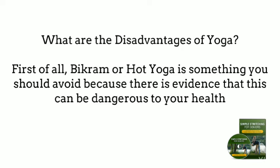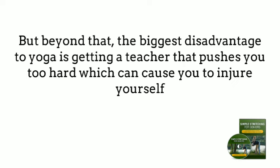What are the disadvantages of yoga? First of all, Bikram or hot yoga is something you should avoid because there is evidence that these can be dangerous to your health. But beyond that, the biggest disadvantage to yoga is getting a teacher that pushes you too hard, which can cause you to injure yourself while trying something you shouldn't have been doing in the first place.